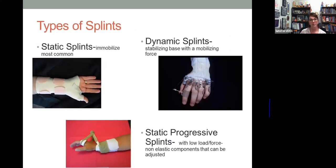So splints, there's the word splints again, that should say orthoses. So there are what we call static, dynamic, and static progressive orthoses. Your dynamic and static progressive orthoses will fall into your mobilizing orthoses, okay? So they're going to help with motion. Your static orthosis will fall into the immobilizing category.